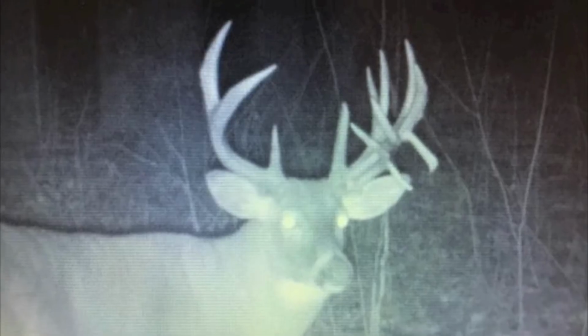Big, non-typical buck I nicknamed the Stud. And I haven't seen anything of him, haven't got pictures of him since last March. Found his sheds in April, and he's just been a ghost all summer until last week.